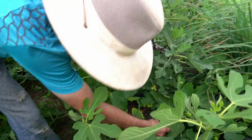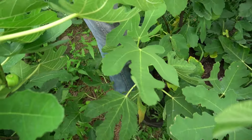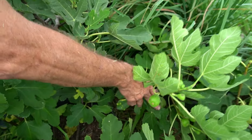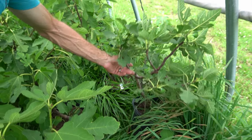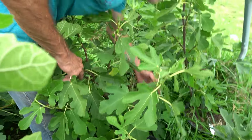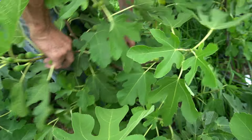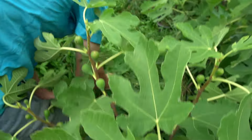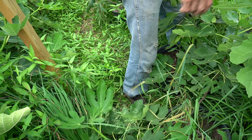Alright, what do we got inside here? This is a Parline cream. There's a few figs on it. And there's a Super Red Hybrid right there. This is a brown turkey of some sorts. I don't know. An unknown brown turkey. This is a lost tag. I don't know. We'll let it fig and see what it is. Here's another Super Red. This is a Desert King.